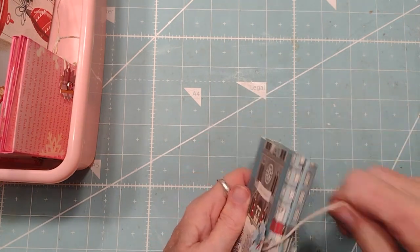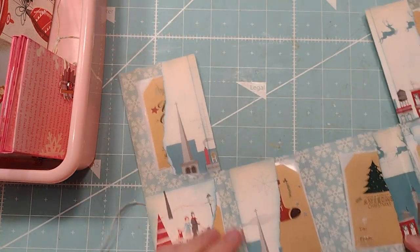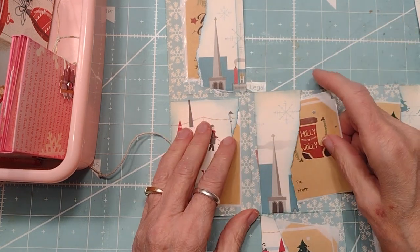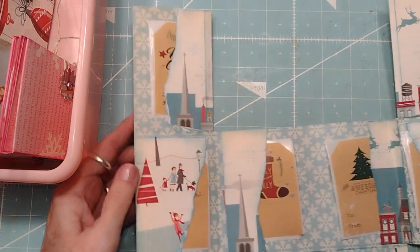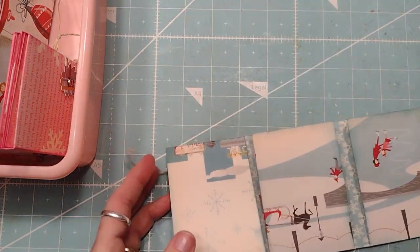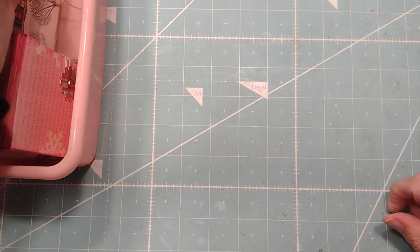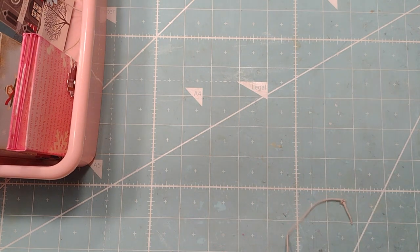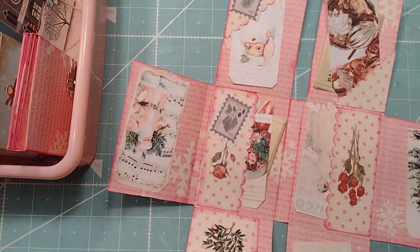This one is cool. I like the skaters and all the buildings. Steven Duncan is amazing. These are tags I got off Timo. So I thought I'd just throw some of these in, and they can have all their tags in one spot. So that's all that is. And I got $3 on these, and quite honestly, I'm not getting paid for my time, for sure.